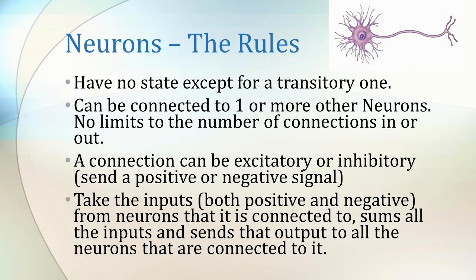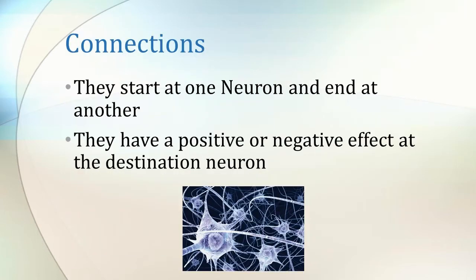A connection can be excitatory or inhibitory, send a positive or a negative signal. The neuron takes these inputs, both positive and negative, from neurons that it is connected to, sums all the inputs, and sends the output to all the neurons that are connected to it. The rules for connecting neurons are very simple. A connection starts at one neuron and ends at another. A connection has either a positive or a negative effect at the destination neuron.